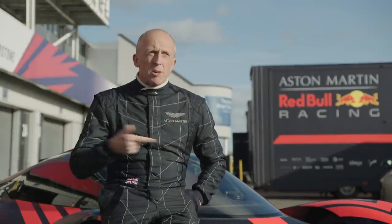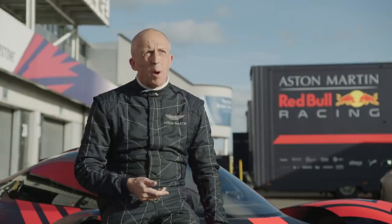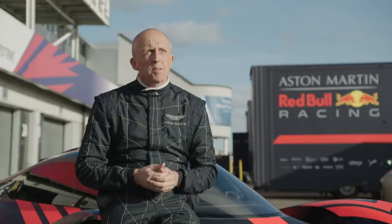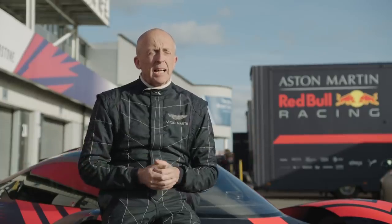Well, we're here at Silverstone. Last time I was here last July was with this car, VP1. We've had a very busy few months since then, and we've actually multiplied our development fleet.